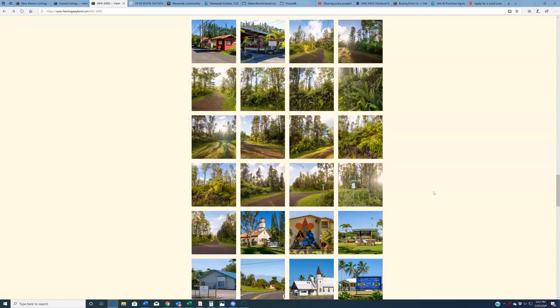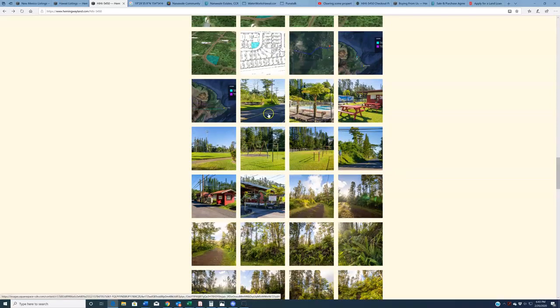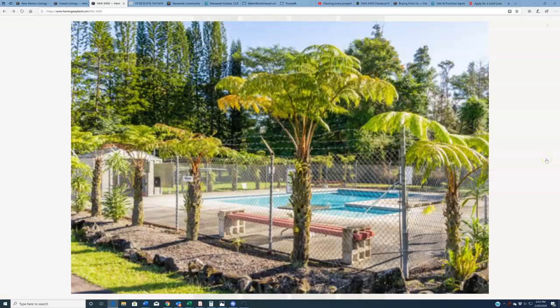Rather, we got photos from the community itself. So if you go through these, what you're going to see first off are photos from the community entrance over here, Nanawale Estates itself. And then if you scroll through these, you will see, of course, they're not coming into focus for some reason. I don't know. Anyway, they will when you view them, I promise.